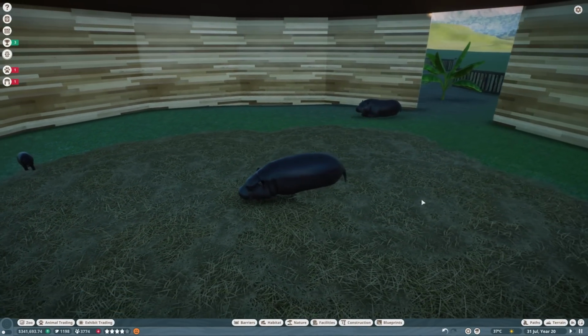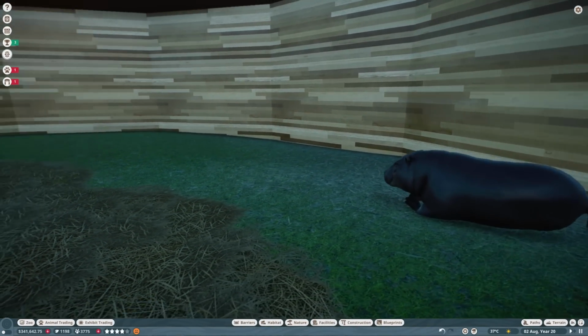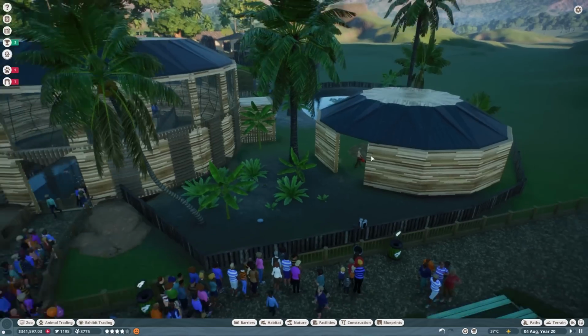Look at the little baby. And then is this Gloria and Moto? Look at him. The man, the myth, the legend, lying down. They're very cute. Go hoovering up some poop.